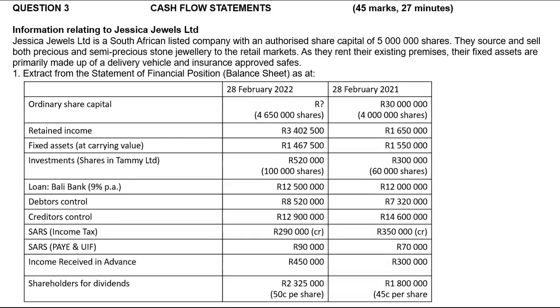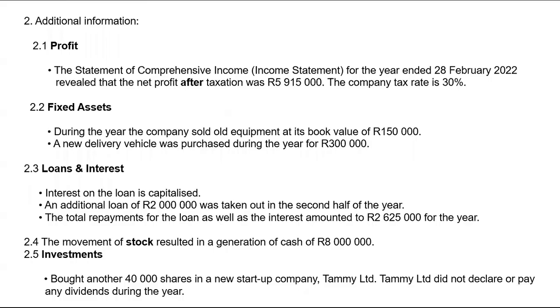Let's go to interest. For interest expense, I will look at the loan, which comes from Bali Bank at 9% per annum. At the beginning of the year, the loan was 12 million. At the end of the year, it is 12,500,000. Let's read the additional information to check what we can get from there. We've got loans and interest on the loan is capitalized, which makes it easy for us. Please do check out videos on cash flow statement. I explained that thoroughly. We've got an additional loan of 2 million, so we are going to add that to the opening balance. And the total repayments for the loan as well as the interest amounted to 2,625,000. And that also will be included in brackets because we are making that payment.